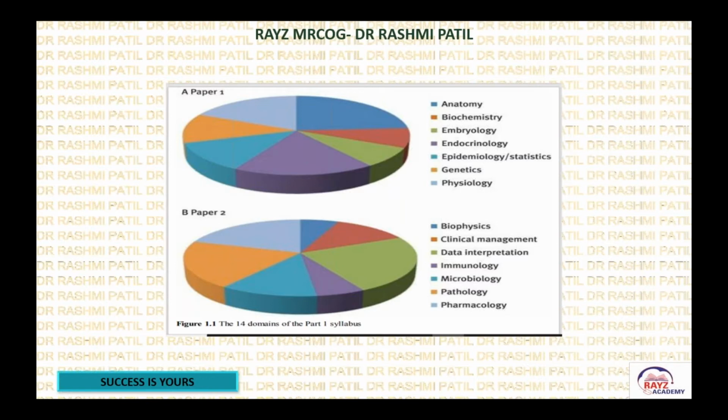Okay, so these two parts are there. There should not be a clear-cut demarcation, but these are the first paper and the second paper topics. Now you look into this. Endocrinology is very important over here. Anatomy is very important. Then physiology is important. So these three topics are very important. Then pharmacology is there, and the clinical management point. Nowadays, most of the questions, including pathology, are being framed where clinical scenarios can also be given.